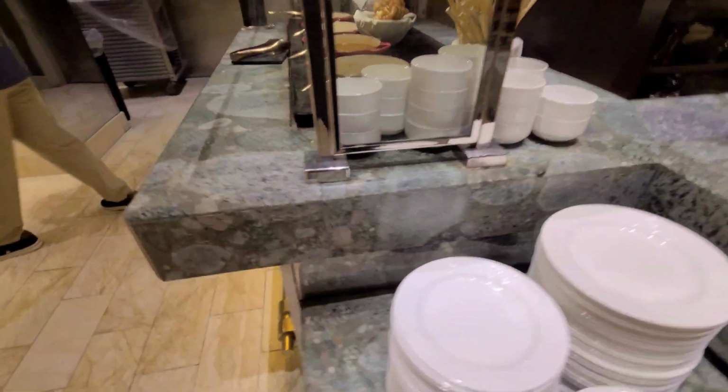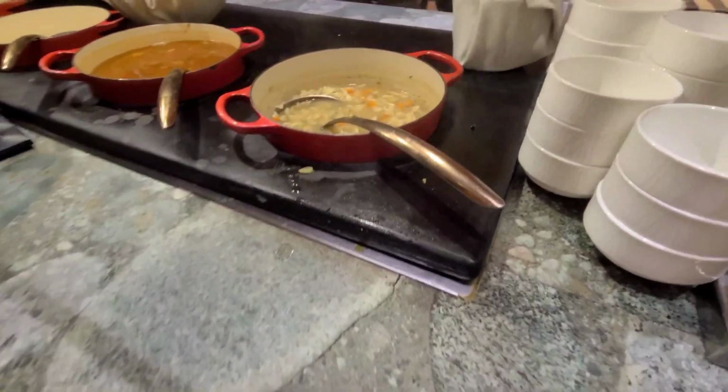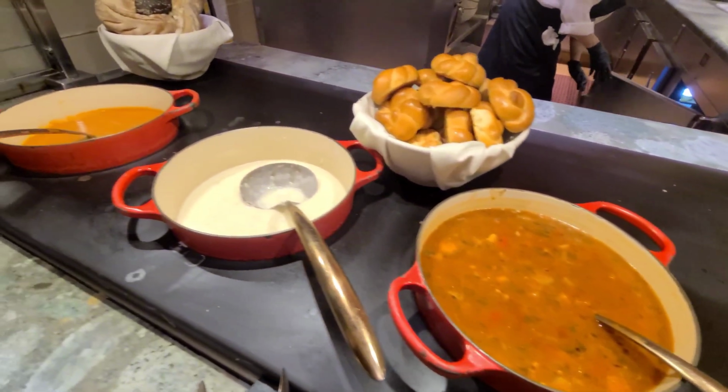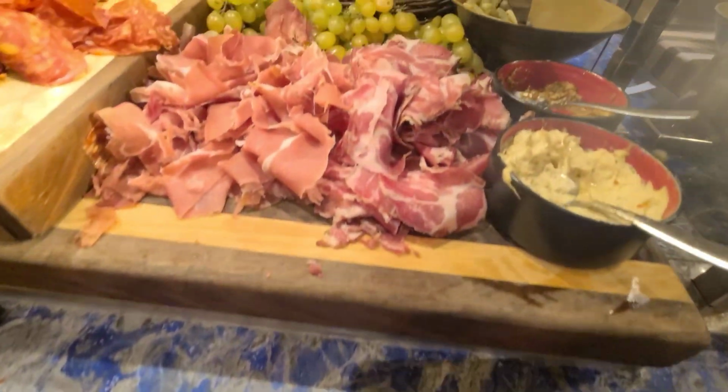After the salad, they had soups. They had 4 soups on display. They had, at the end there, clam chowder and tomato bisque, and plenty of rolls lying around, all kinds of breadsticks and things scattered throughout all of the different stations of the buffet.